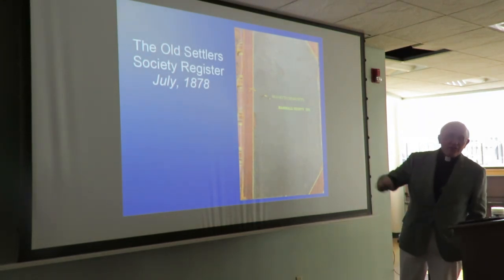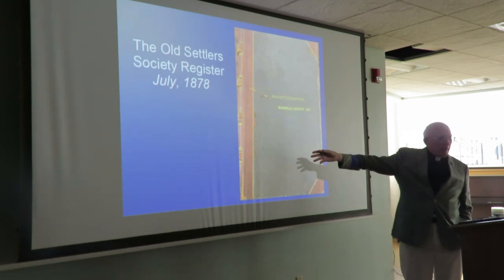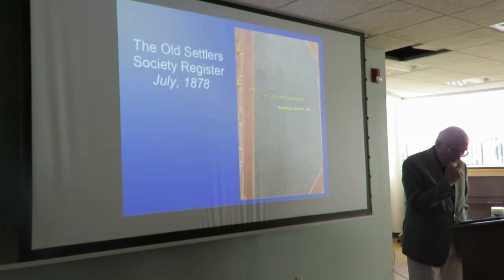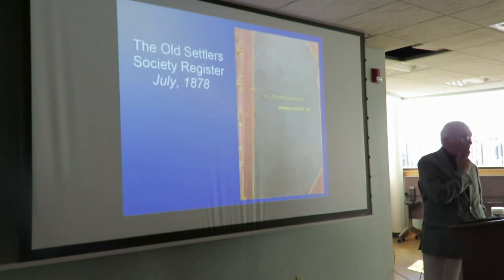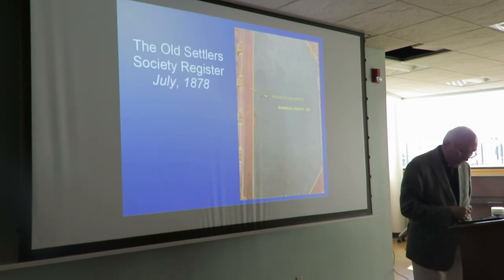So as it happens, our old settlers wanted to be remembered, and they formed an Old Settlers Society in 1878. And the register from the Old Settlers Society still exists. It's in the Marshall County Historical Society library. I can go up and ask them to get it out for you and show you what's in it. I'm going to show you what's in it myself in just a second.